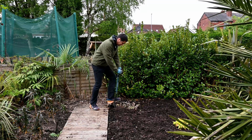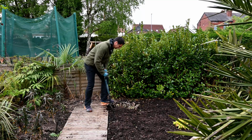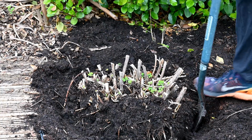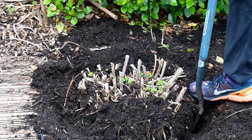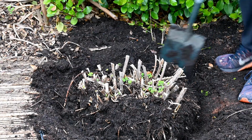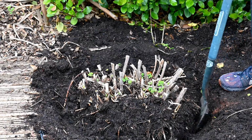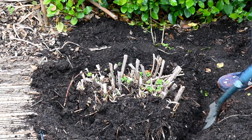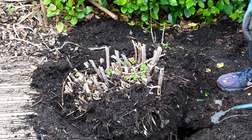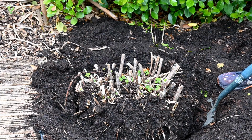Let's get a spade in. And then we're going to move it somewhere else in the garden. And so I've worked my way around the plant now, severing all the big roots. And I think we're about this time where we can actually start, and try to lift this. So I'll just use a spade. Yeah, that's it. That's quite a big old plant. Okay, so that's loose now. Just need to lift that up.